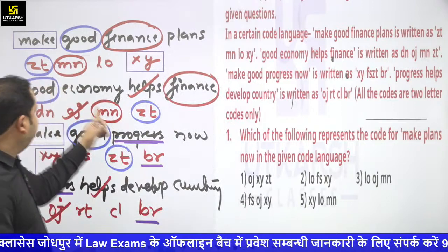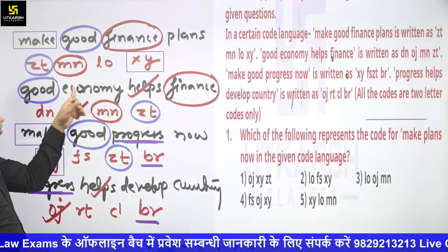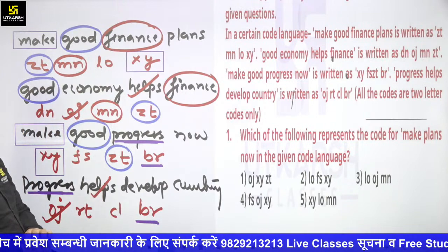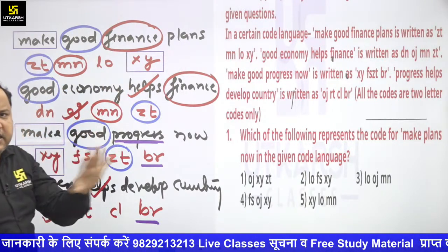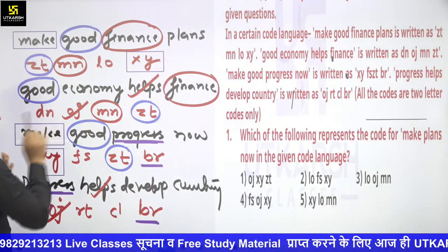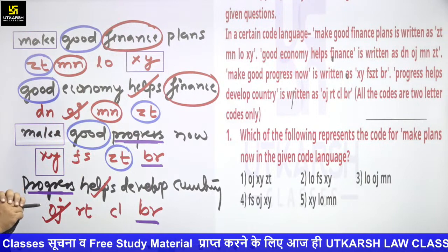So the code for economy is DN. Is this correct to everyone? Code for economy is DN. And code for plans is LO. Is this clear to everyone? Code for plans is LO. Code for economy is DN. Code for now is FS.